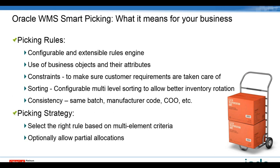Even order lines, you can use attributes from order lines to configure your picking rules. In the picking rules, you have three tabs: constraints, sorting, and consistency. Constraints are where I would typically put all my customer requirements, to make sure that becomes a constraint. Sometimes I might also put some organizational constraints.